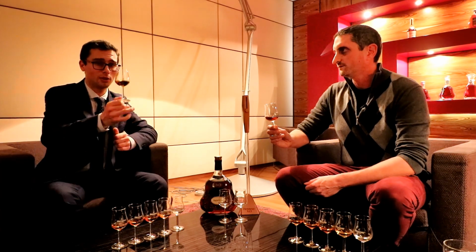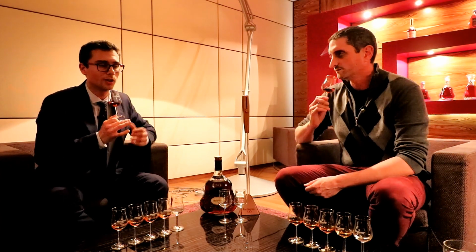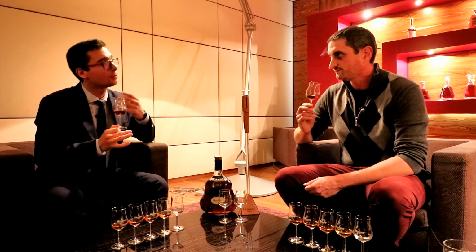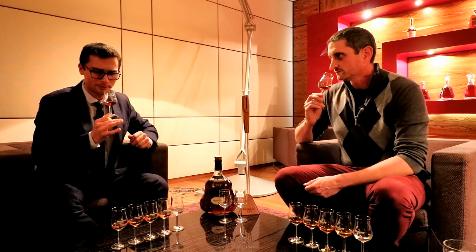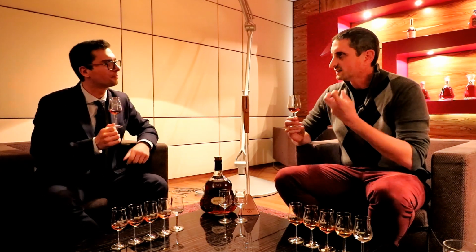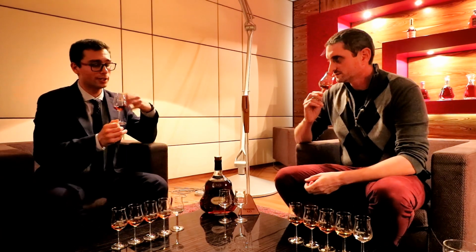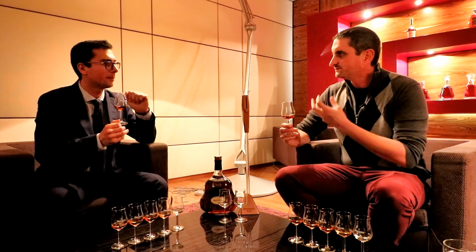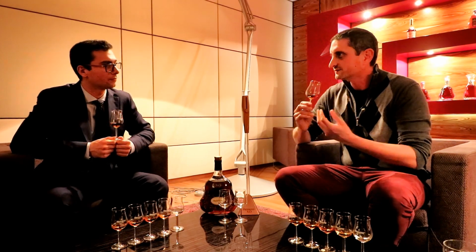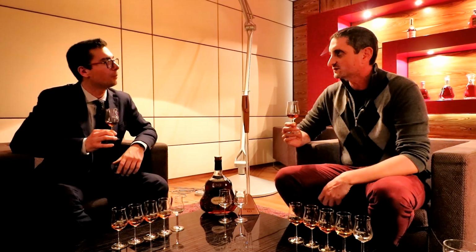Next step, you can grab the glass and place it close enough to get the first notes. This Very Special is quite fruity. Maybe you can get some grapey notes, some kind of citrus too. Yeah, it certainly smells like fresh grapes, maybe a bit of raisin. So that's the first part of the smelling. And that's the difference between Cognac and wine: you wouldn't stick your nose into the glass, as it's way more powerful.